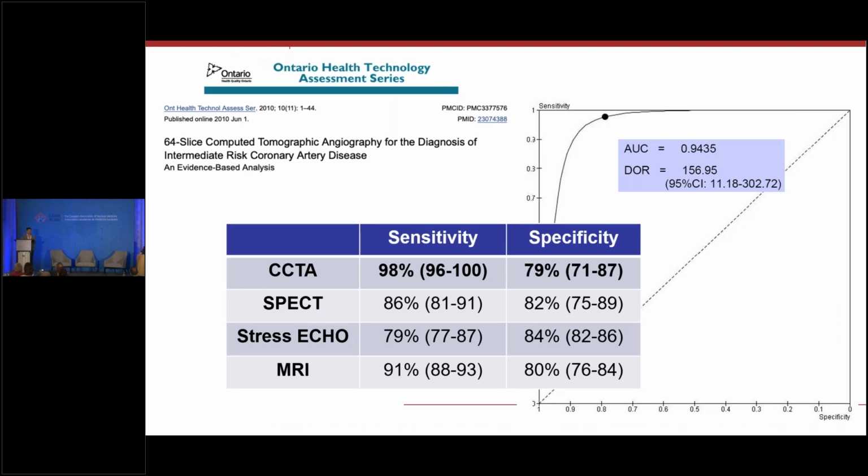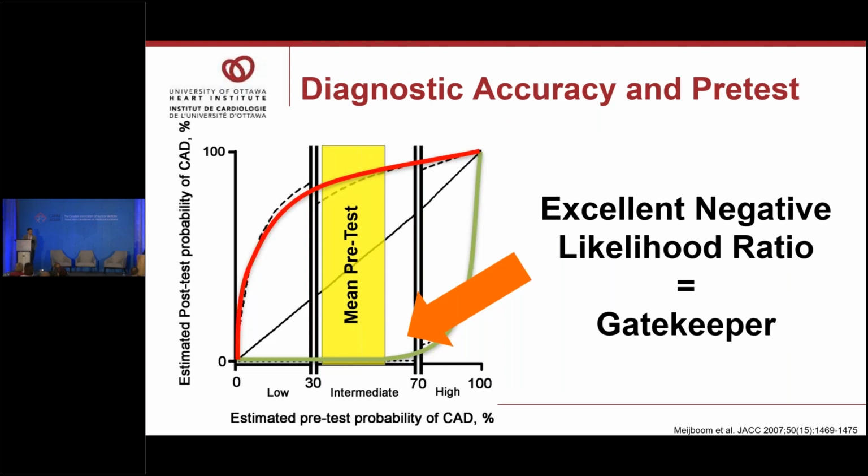And similar to some of the slides showed earlier, the Ontario government also went back and looked at the diagnostic performance of CT. This is using older CT technology and older CT data, but showed that CT had very good sensitivity of 98% and specificity that was lower, but similar to the other modalities that are currently available to us. The one take-home message from CT is, we're very good at ruling out disease. So highlighted in green, the green curve, in patients in let's say less than high pretest probability, a negative CT almost exclusively excludes the presence of obstructive coronary disease. So we often will use CT as a gatekeeper to rule out disease.